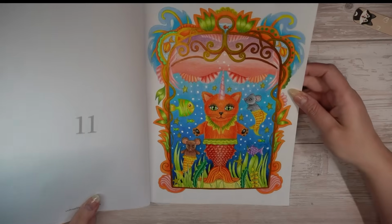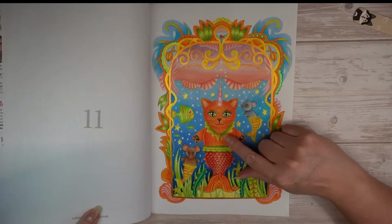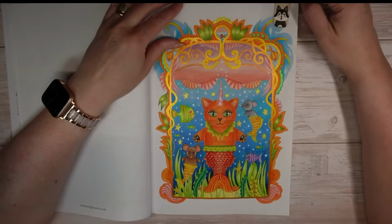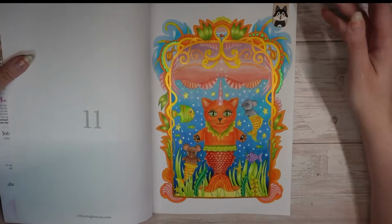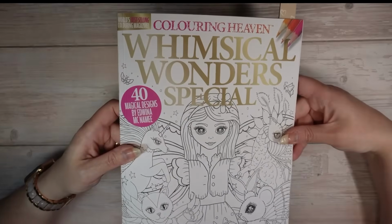I say he, and he's bright orange. I don't know why, but as soon as I looked at this page, I could see him in these kind of ginger orange tones. In my head, he's ginger. And my husband, when I showed him, and he was obviously bright yellowy orange, it's like, what on earth? It's like, that's how I see him, that's what he's going to be. But yeah, Whimsical Wonders Special by Edwina McNamee.